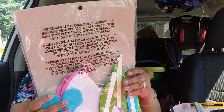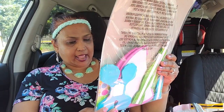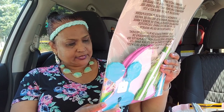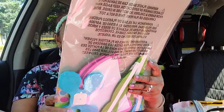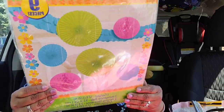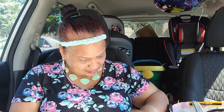And then I picked up this decorating kit. And this is an Amscan product. It has 1 gallon, 2 honeycomb balls, 2 hanging decorations, 2 tissue fans, 12 inch, and 2 tissue fans, 8 inches. So it's a 9-piece by Amscan. And this is what the back of it looks like. So let's see if you can open it, because I'm just curious. I am very curious to see.